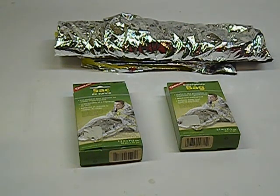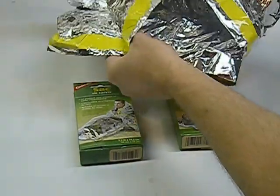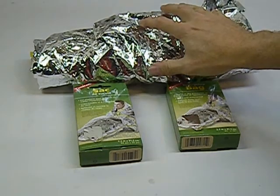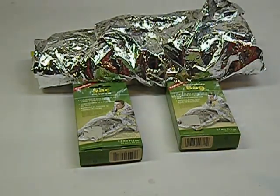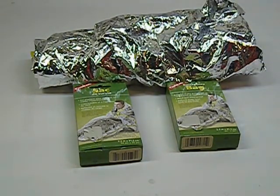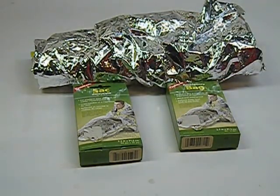The other disadvantage is it's very noisy. As you can hear, it crinkles and makes noise every time you move. And in fact, even breathing inside this bag is going to be enough to make this crinkle a little bit and make noise. I've found that even my heart beating is enough to make this crinkle. So it is quite noisy.